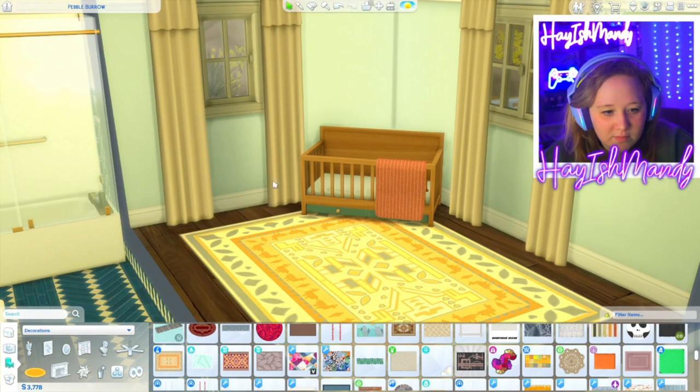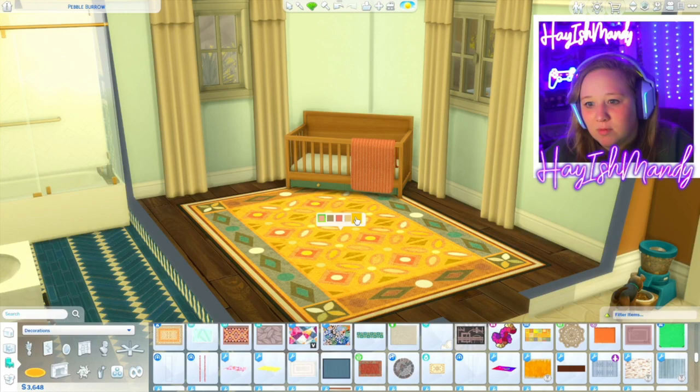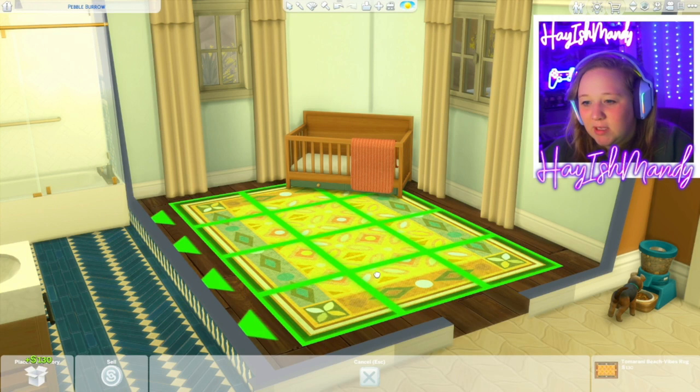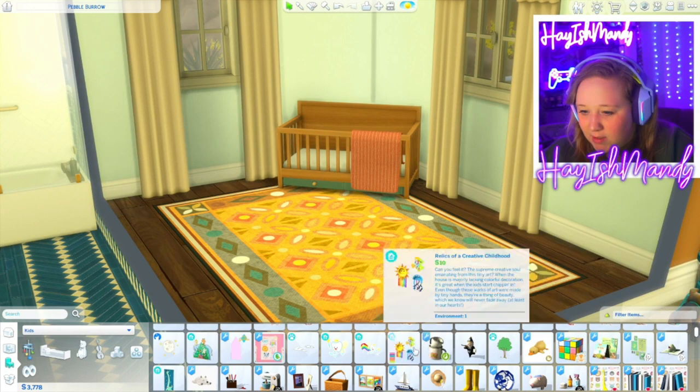Child support is not going to be that much. We can hope and pray, okay? Ooh, that's nice too. Oh, I like that rug more than this one. I love the yellow. It's very beautiful. Right, back to kids. Is there anything else I want?